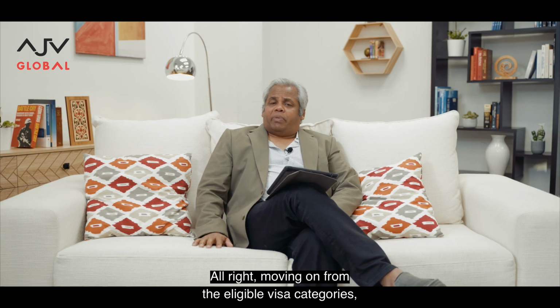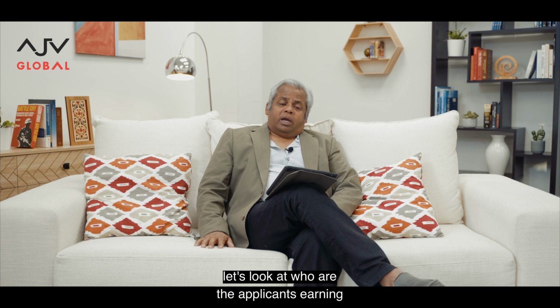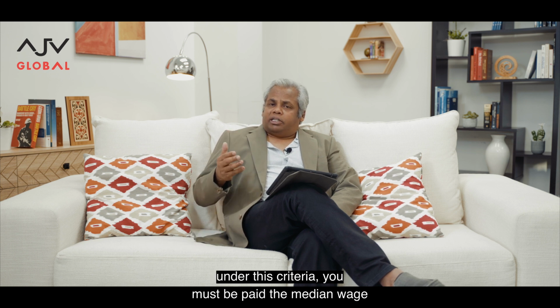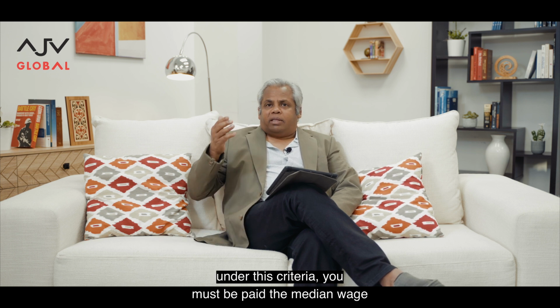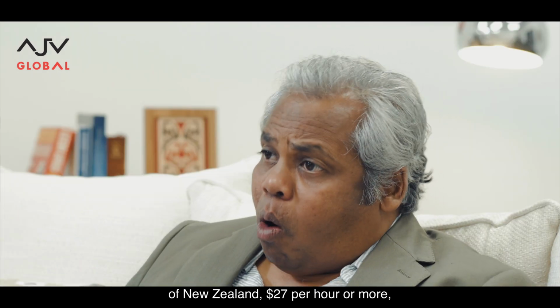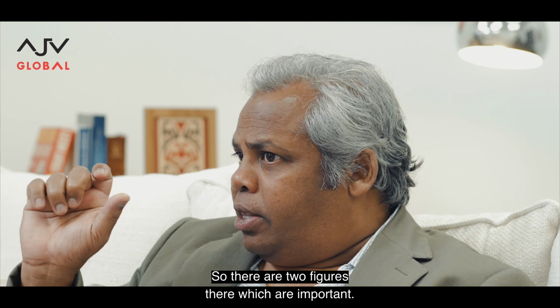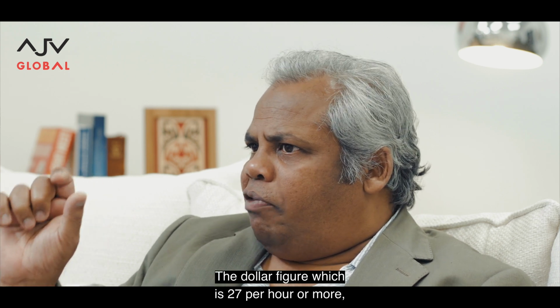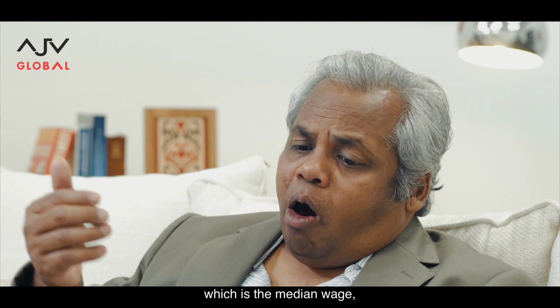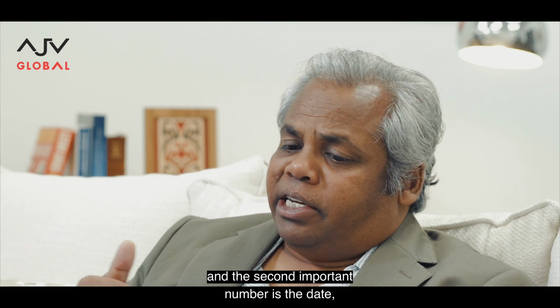All right, moving on from the eligible visa categories, let's look at who the applicants earning at or above the median wage are. As per my notes, to be eligible under this criteria, you must be paid the median wage of New Zealand, $27 per hour or more, as on 29th September 2021. So there are two important figures: the dollar figure, which is $27 per hour or more, the median wage, and the date, which is 29 September 2021.